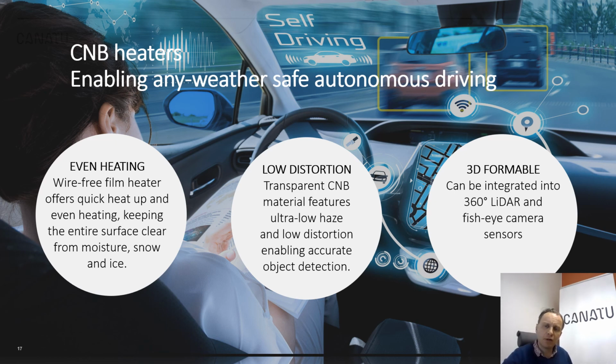And then, last but not least, in many cases, we see that those heater elements are not on flat surfaces or not even on 2.5D surfaces, but on 3D surfaces like on headlamps. So we are able to provide 3D formable heaters which can be integrated into different kind of applications, even for 360 degree LiDARs, and different kind of fisheye camera sensors, which you saw actually on the video film, which I was just projecting to you.